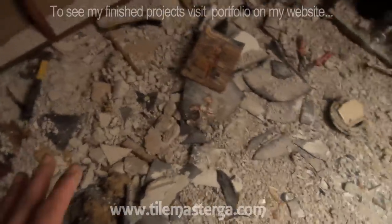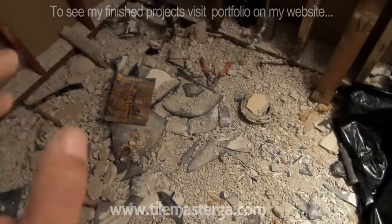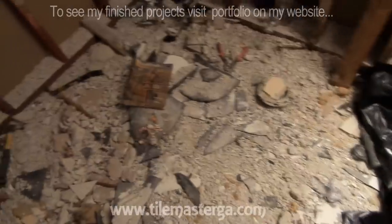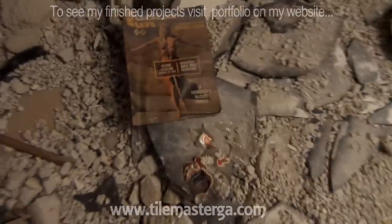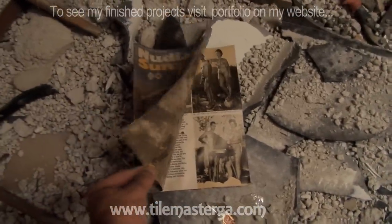But here's the scope of work. We're installing a new tub and all the tile work. I might show you some pictures later. I might not, because I would like to make this video only about the discovery that we had. So this is our discovery, and I hope you enjoyed it, because it's kind of unique.